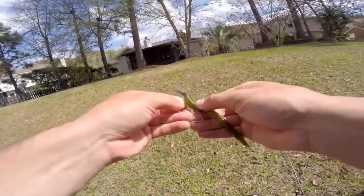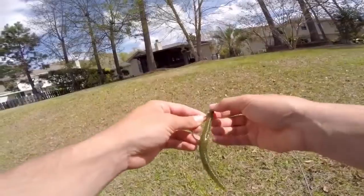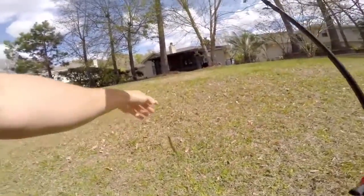Still working with the Senko and this $10 tackle box. What we're gonna do, the watermelon red. And this wind is whipping, guys. Like I said, I apologize. This is just ridiculous. We're gonna have to turn our back to this.